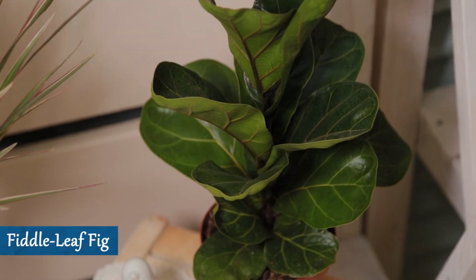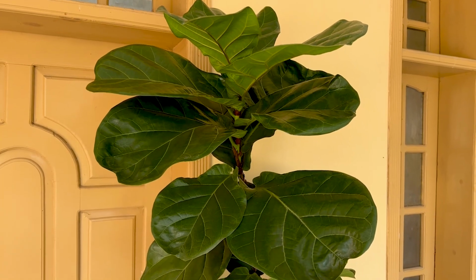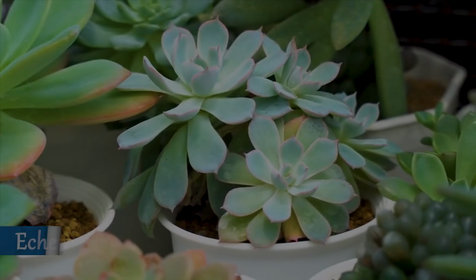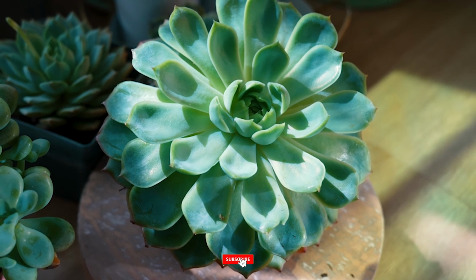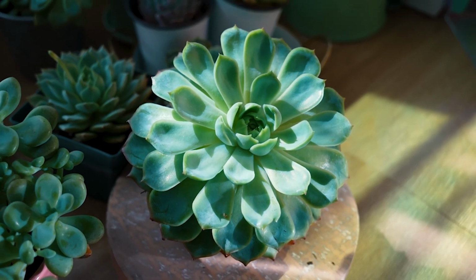Fiddle Leaf Fig has bold leaves and a big presence. Give it bright light, dust the leaves, and keep the soil consistently moist. Echeveria is the ultimate sun-loving succulent. With their rosette shapes and wide color range, these thrive on as much sun as you can offer.